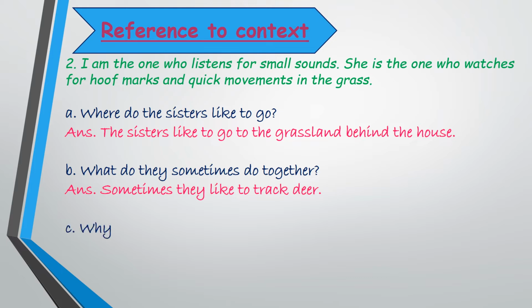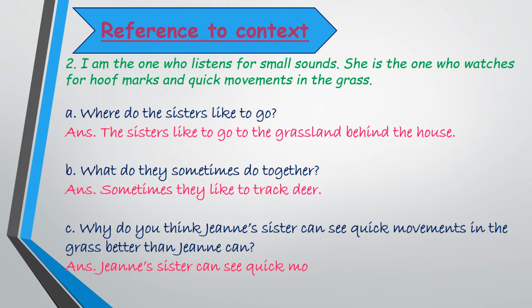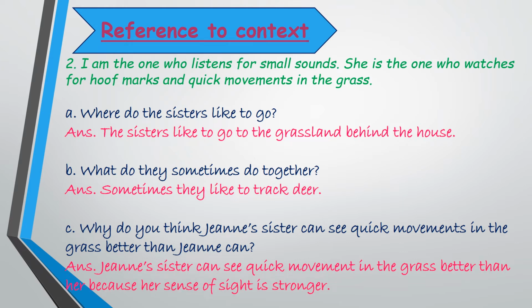Third question, why do you think Jane's sister can see quick movements in the grass better than Jane can? Why do you think so? Because Jane is able to hear things, but her sister cannot. She is quick in watching things as she has a strong sense of sight than Jane. So the answer is, Jane's sister can see quick movements in the grass better than her because her sense of sight is stronger.